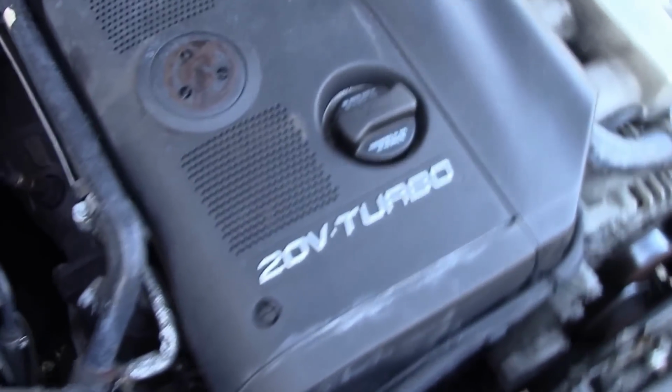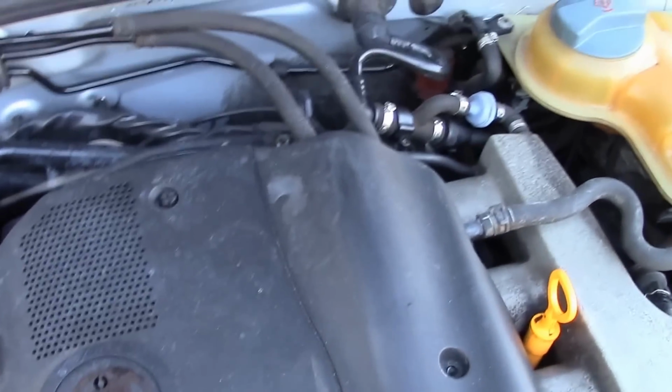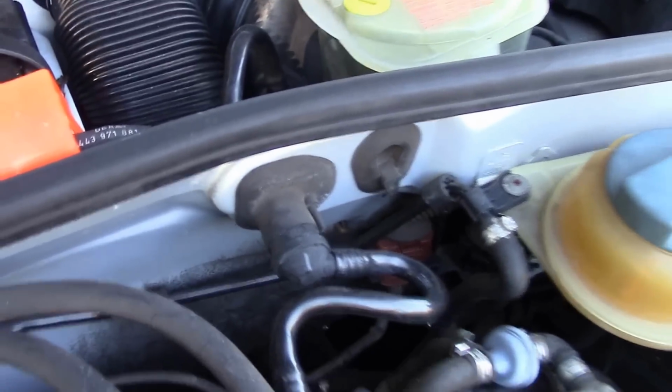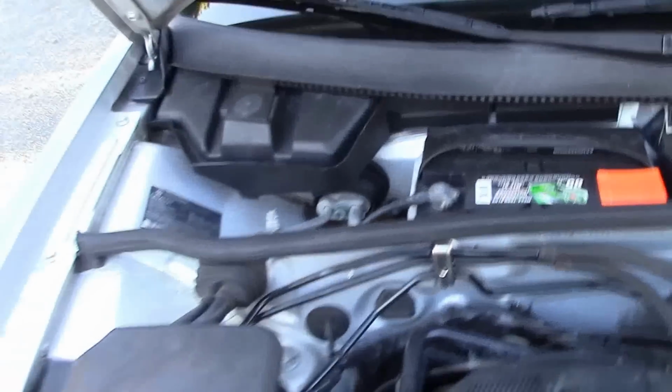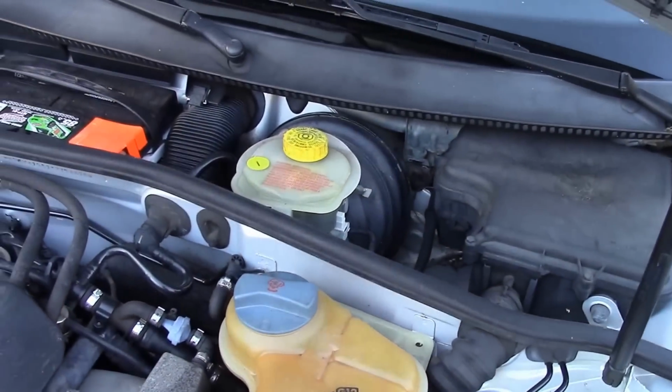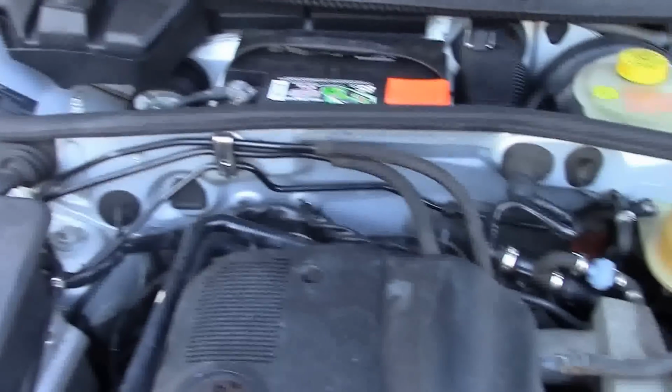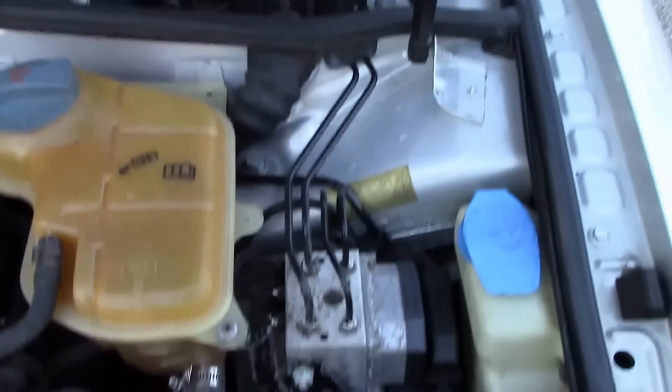It's a 20 valve. I believe it's a 1.8 turbo in this car. If I can find a little sticker, I can tell you definitely for sure. Yeah, this is the 1.8 turbo. They made a variety of different engines for these Passats, but this one is probably the one. I have another one. It's a V6. Great running car. Same transmission, but you'll get a lot better gas mileage out of this baby than you will out of the other one. So if that's important to you, well, there you have it.